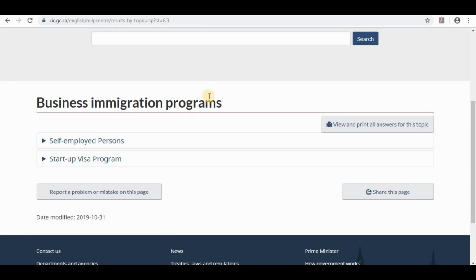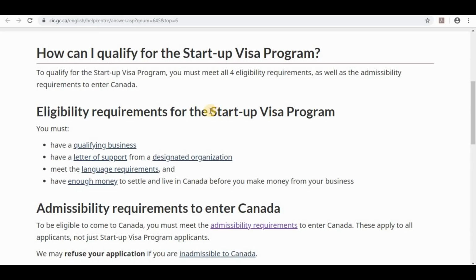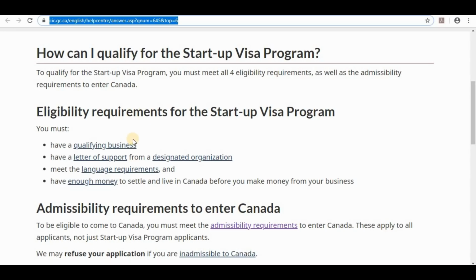Now let's move on to the second category, which is the Startup Visa Program. What you guys want to know is, of course, how to qualify for this program and the application process. To be able to apply for the Startup Visa Program, you need to have a qualifying business and a letter of support from a designated organization. You have to meet the language requirements, and of course, you need to have enough money to settle and live in Canada before you make money from your business. So just go to this link right here and we can explore each of these eligibility requirements by going to each of the links over here.